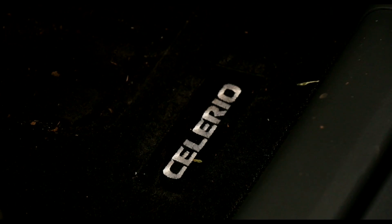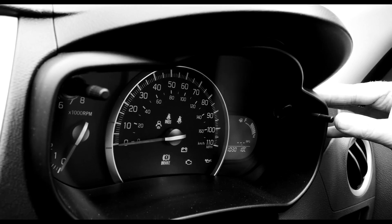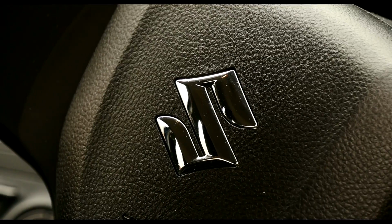With 3 stars out of 5 in the Euro NCAP crash test, safety may be a concern for some. However, UK cars do get side airbags fitted as standard, which Suzuki says could have bumped this up to 4 stars if they were fitted across Europe.